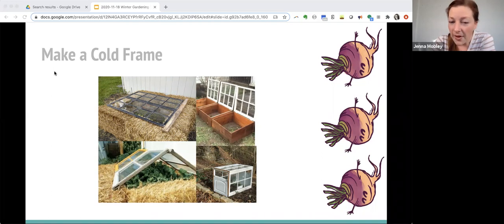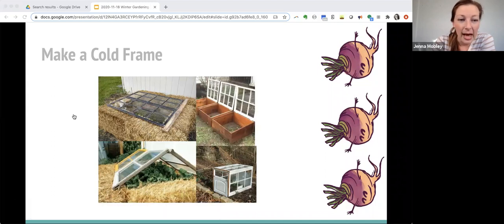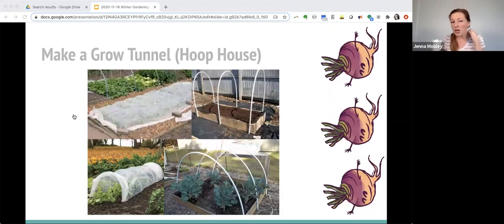Some of these are movable, like the ones you can see in the top right or the bottom right, and others we put around the beds, like you can see here on the left. You can also create a grow tunnel or a hoop house. You can see here on the pictures on the right, this is how we have attached them to our raised beds. To the side of our raised beds, we screwed in some brackets, and this PVC pipe is very flexible to go all the way over the top.